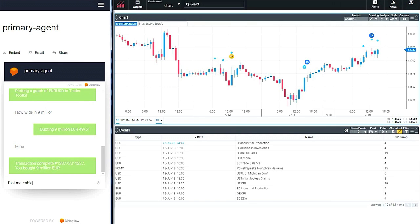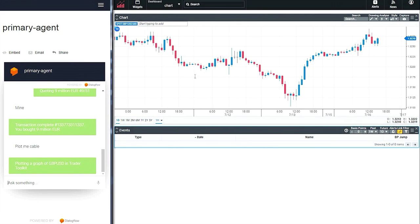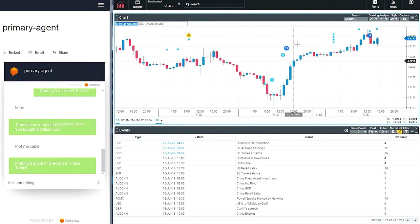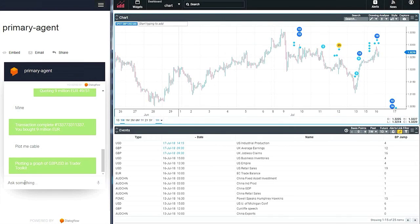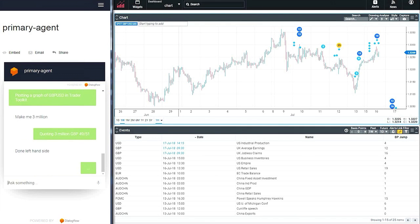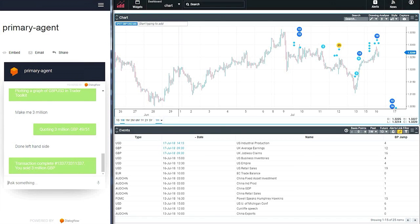Following on with this idea of having to train up on different lingo, we have this concept of cable. If you're not from finance, cable is the Great British Pound against the dollar. It's a specific terminology just for that pair. They've asked to plot that, and then instead of buy, this time the user's going to say, "OK, make me 3 million," a different way of asking for the price. Instead of how wide, they've said make me 3 million. So we've given them back a quote specifically for 3 million cable. It's the same price because we haven't integrated this with our pricing API, but that would be the next step. And then they've said "done," left-hand side. That means they're interested in selling, and they've done so the transaction has completed.